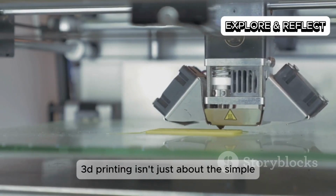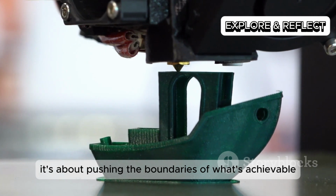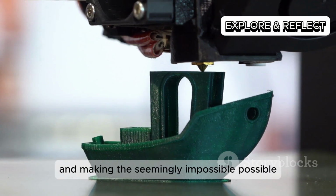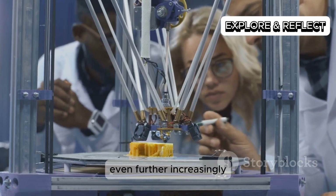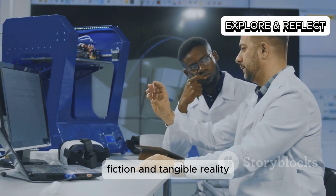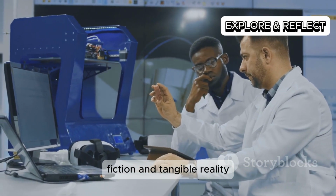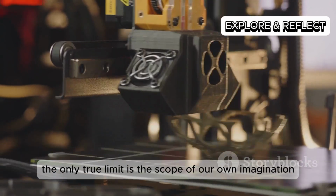3D printing isn't just about the simple act of making things, it's about pushing the boundaries of what's achievable and making the seemingly impossible possible. The next wave of innovation will blur the line even further, increasingly blurring the lines between the realms of science fiction and tangible reality. In this exciting future, the only true limit is the scope of our own imagination.